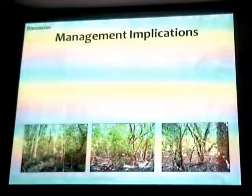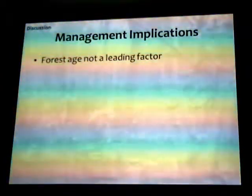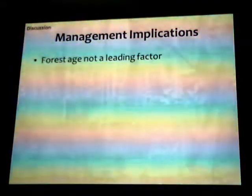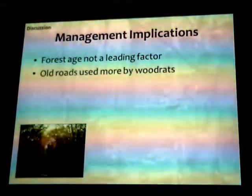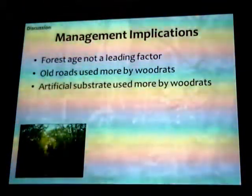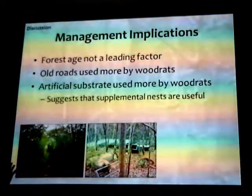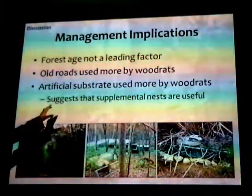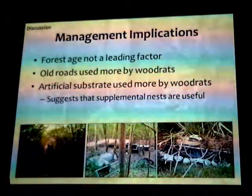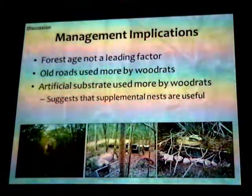But some management implications. Just from what I've been looking at, it doesn't seem forest age is a leading factor at present for how wood rats are choosing where to live. Old roads do seem to be used more by wood rats, and they do seem to be using artificial substrate more. And since they are using artificial substrate, it does suggest that they would also use supplemental nests. And that should be looked into more definitely.